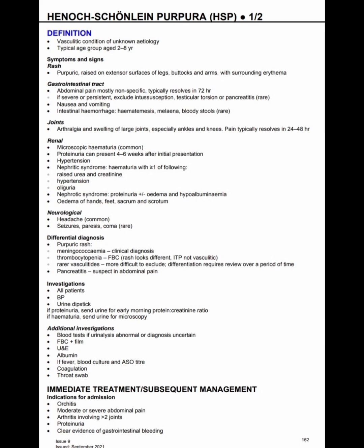Pancreatitis, suspect in abdominal pain. So the main DDs we are thinking of in HSP are meningococcemia and ITP. Now the investigations we do for HSP: in all patients we check the blood pressure and urine dipstick. If proteinuria, send urine for early morning protein creatinine ratio. If hematuria, send urine for microscopy.